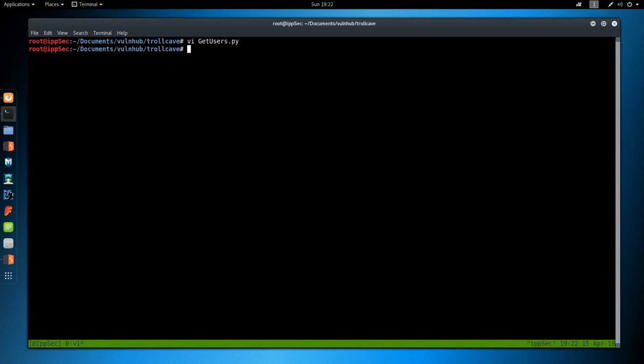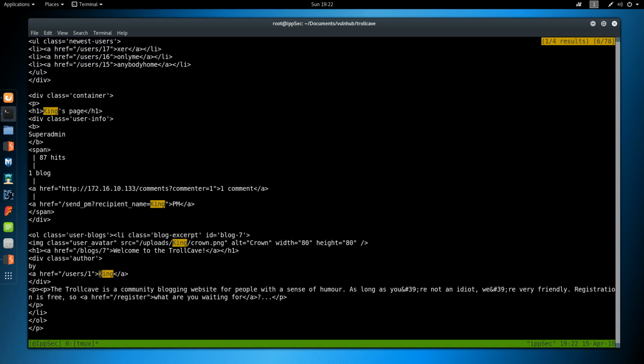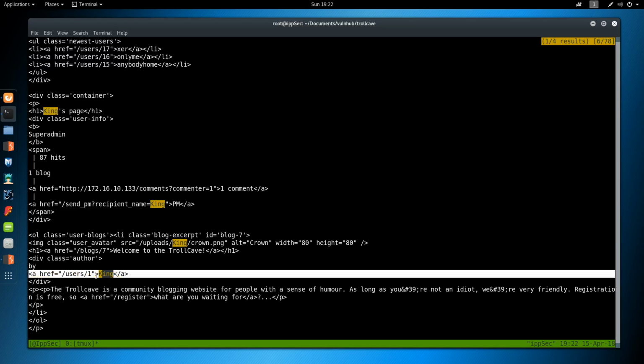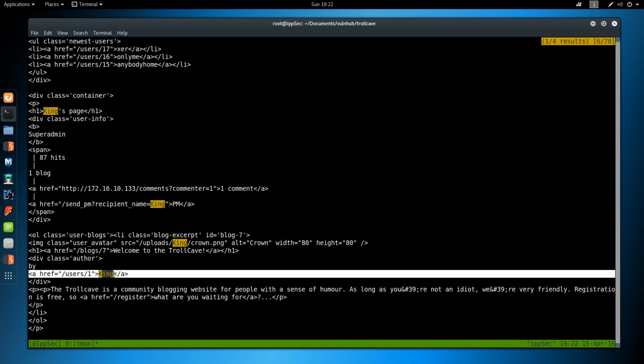So, save this. Curl. Search for king. And we have four different spots. We have this link that links to a user thing. I don't like that because we also have them up here. I suppose if we did the start of a line, we could use a regular expression here, and that would be unique.